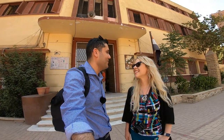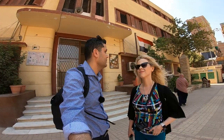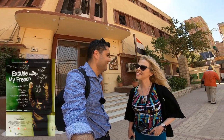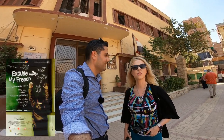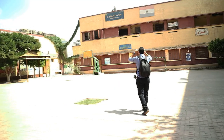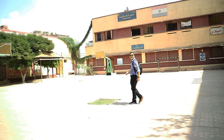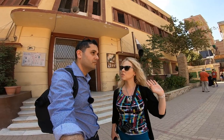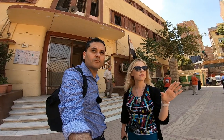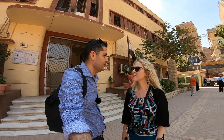What do you think of my school? Was it how you expected? Yeah. It reminds me a lot of Egyptian schools that I've seen in movies. I notice in movies also, just like here, there's a courtyard where the kids are playing and there's some fences and barriers surrounding the schools. And then you have the entrances to the school just off of the courtyard area where the kids play.